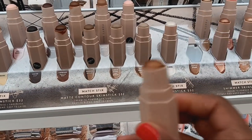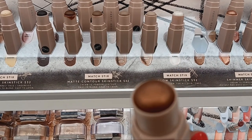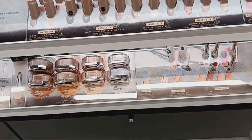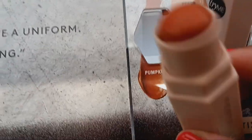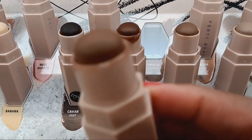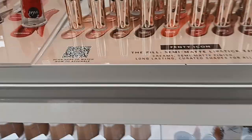Ooh, this is a pretty one. Truffle spark. Look at that one. That's beautiful. Love it. Let's see which one I want. Ooh, they even have pumpkin. That's different. The pumpkin one. See, it's pumpkin. Love it, love it, love it. Oh, this color I'm looking for. This is the truffle. And she has different types of lip colors.